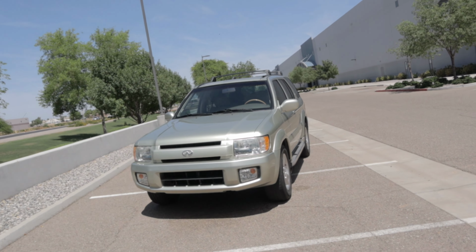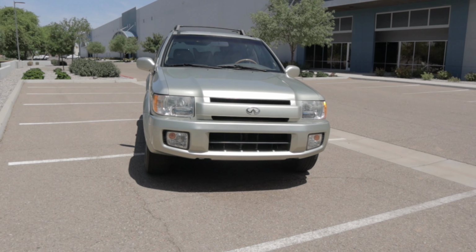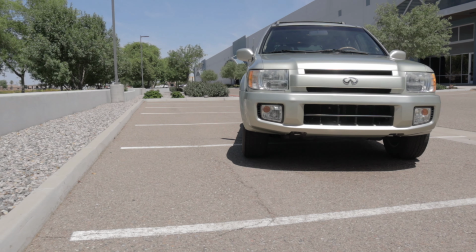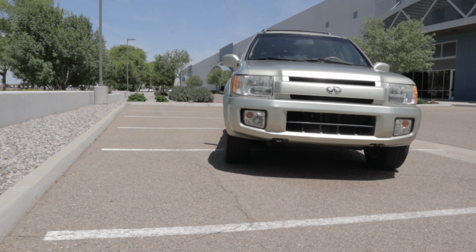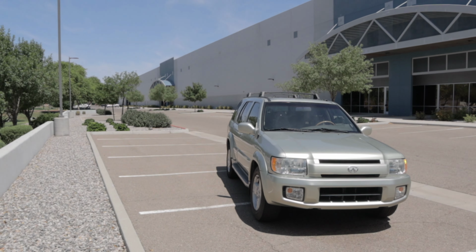Because like I said, this car is gonna be my dad's car, so I need it to be running and driving in good shape. And as you guys can see, this wheel right here is kind of tilted a little bit to the left, and that is because I think it needs a wheel bearing on that side and shocks. So I am gonna be doing some maintenance on this car.